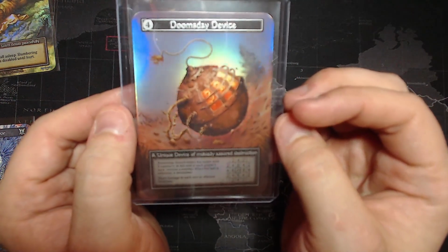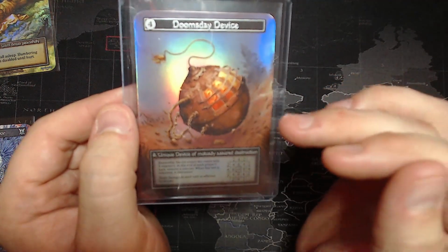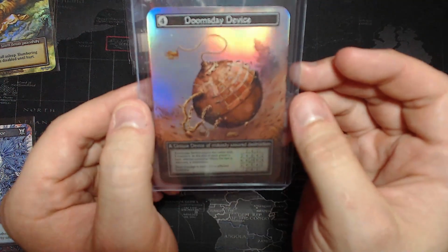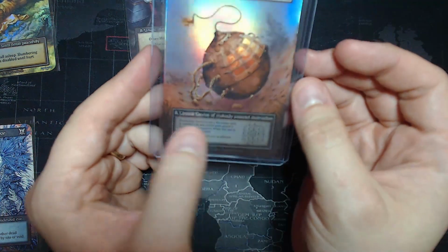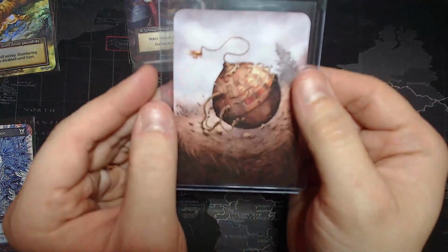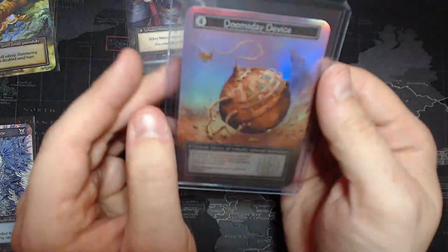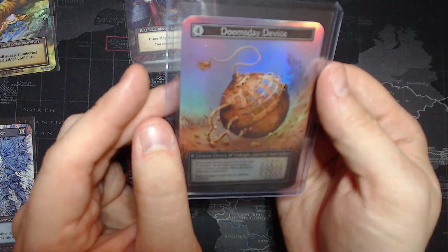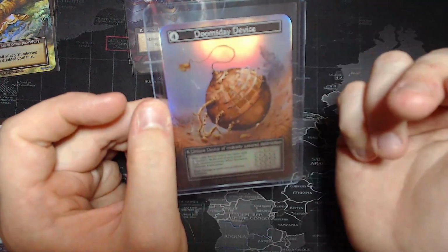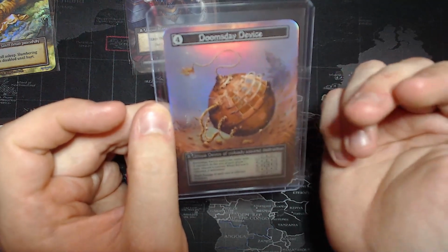I haven't played the game quite yet. However, this does tremendous damage on the battlefield. It has a huge radius of devastation from what the flavor text down here explains. So on the back here, you see you have the full art. And I love this one. Very, very nice. I was lucky enough to pull not only a foil, but a foil unique.